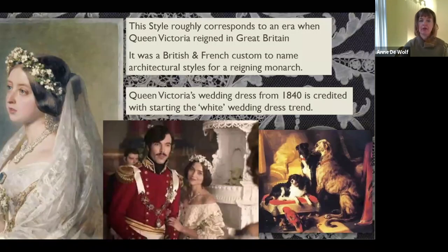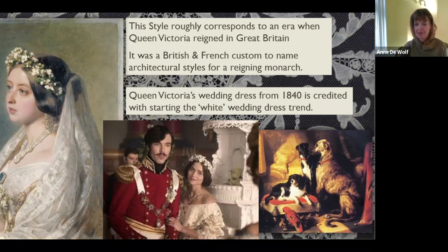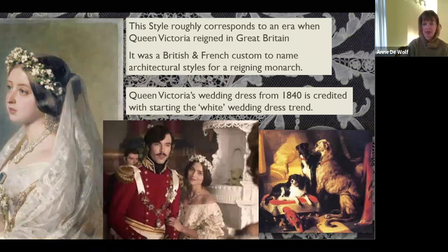This style roughly corresponds with the reign of Queen Victoria in Great Britain. It was a British and French custom to name architectural styles for the reigning monarch. Queen Victoria's wedding dress from 1840 is credited with starting the white wedding dress trend. And if you haven't yet, I would highly recommend you watch the Amazon Prime production of Victoria. It's a wonderful representation of that time period.